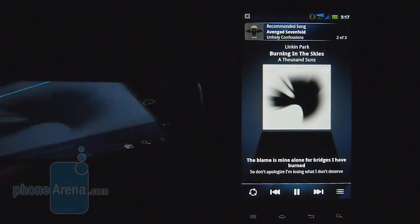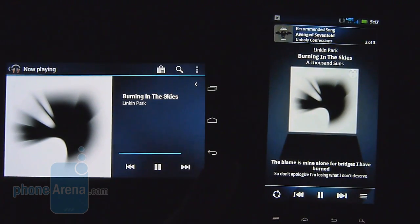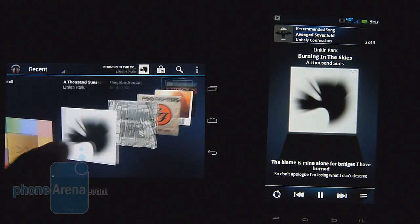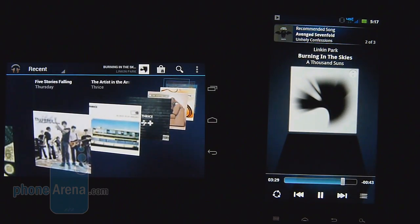With the Galaxy Nexus, we like it that when you place it in landscape and you're browsing through your songs, you get that nice 3D carousel effect like you find on the Honeycomb music player. It gives you a lot of nice eye candy. You have something similar also on the Droid Razr.